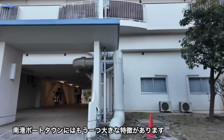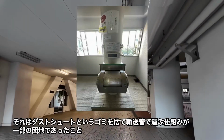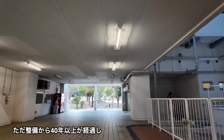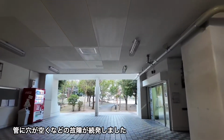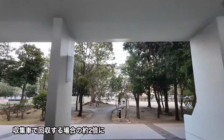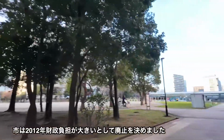Changing the subject, there is another major feature of Nanko Port Town. Some apartment complexes disposed of garbage via dust chutes, then transported it by carrier ship. Over 40 years after the system was built, frequent malfunctions like holes in carrier ships have occurred. Maintenance cost was roughly 2 yen per year, nearly double the expense of using regular collectors. In 2012, the city decided to discontinue it due to the heavy financial burden.